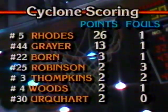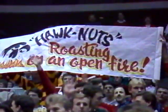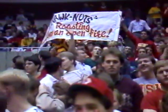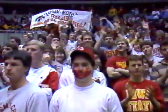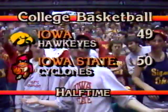Well, it's been a tremendous first half, and the board play is just the way the strengths are of this ball club. Iowa State from three-point range, Iowa on the boards and so forth, which we talked so much about. Well, we'll be back with the second half in just a moment. Iowa State leading the Hawkeyes by 1, 50-49. Don't go away. We've got a whole lot more.